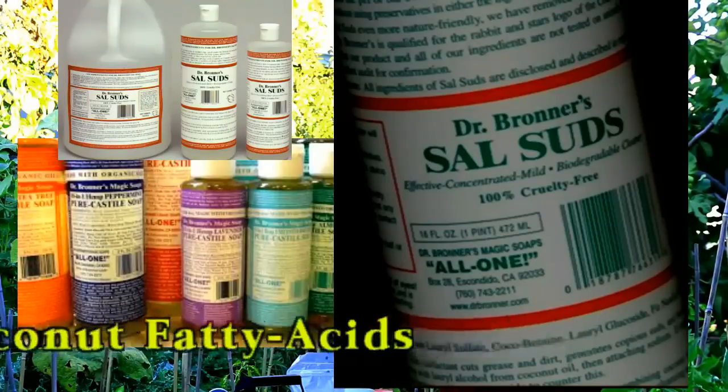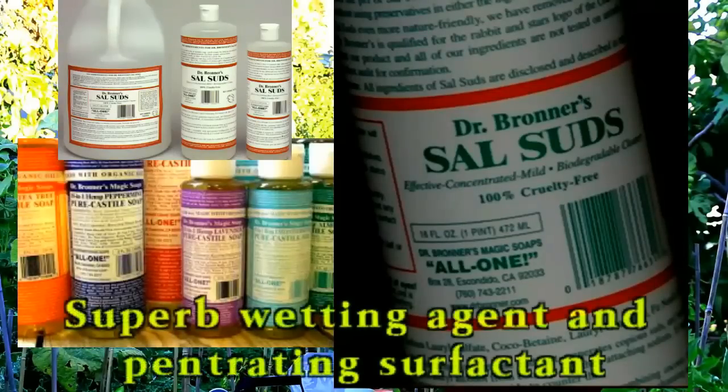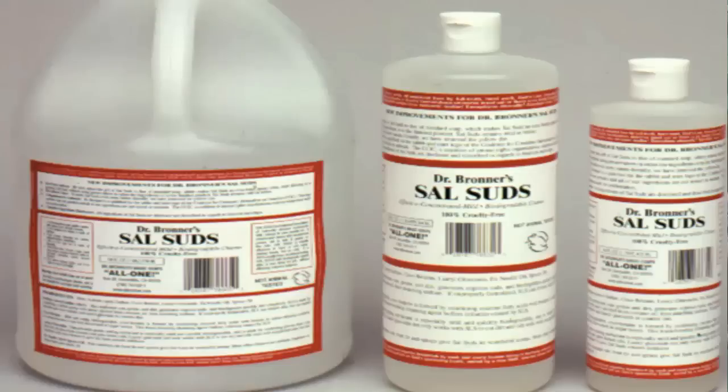Now, what I love about this product are its fantastic penetrating, surfactant, and wetting agent capabilities. It is a superb spreader sticker agent, and it can be used as a valuable mixing ingredient with a whole host of foliar foods for your plants.